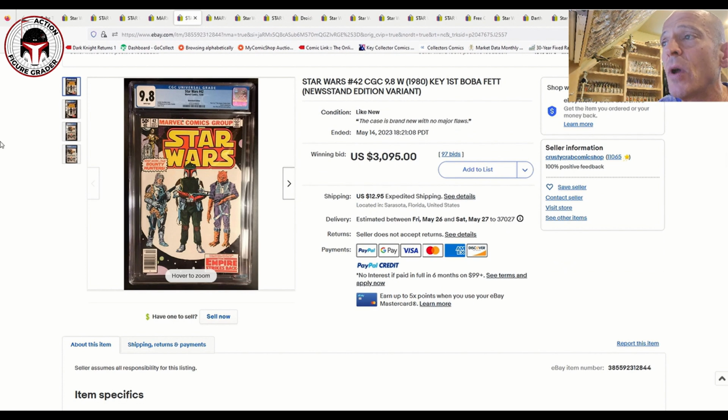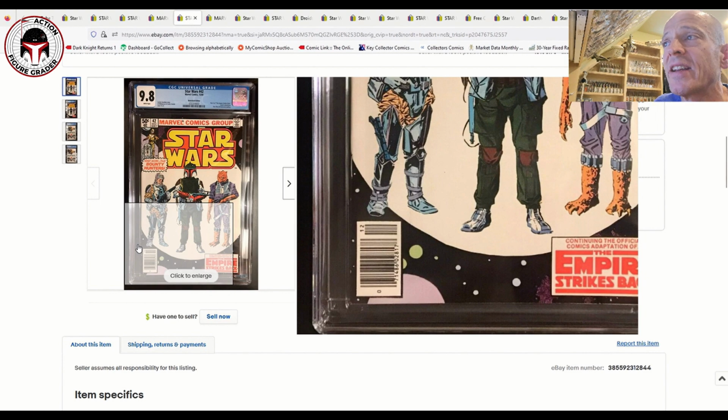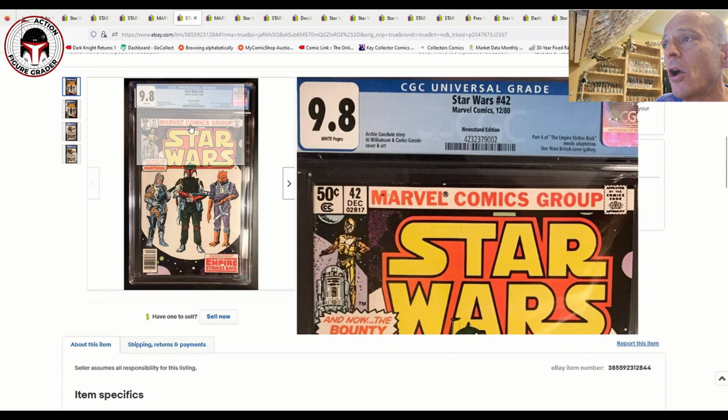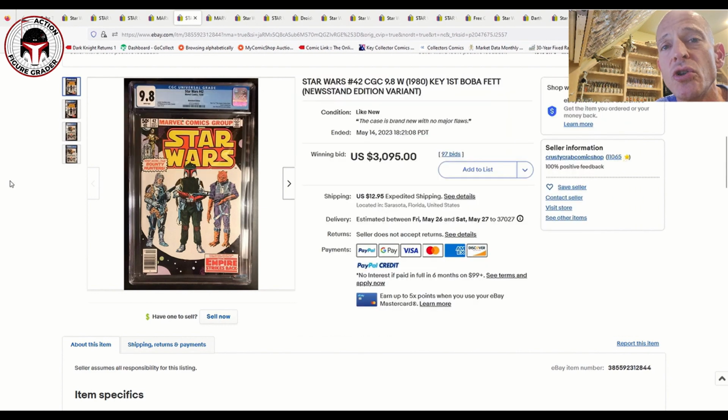Next up is another one I do have in my collection, although mine's the direct edition, and I had to show you this one. This is the newsstand edition for Star Wars number 42, the first appearance of Boba Fett, as well as the first full appearance of Yoda in comics. A pretty timeless cover. I absolutely love my copy. It's, again, a direct edition, but this is the newsstand. You can see the newsstand barcode there in the lower left, and this has obviously been freshly graded by CGC because now they do note them on the label as newsstand editions.